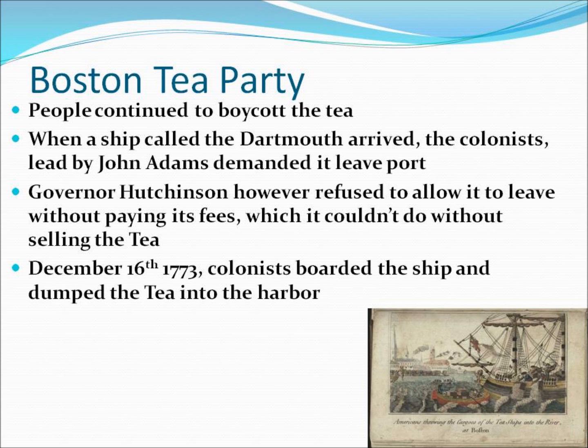Colonists continued to boycott the tea until a ship called the Dartmouth arrived. Colonists led by John Adams demanded that it leave port. Governor Hutchinson, however, refused to allow it to leave without paying its docking fees, which it could not do without selling the tea. The standoff ended on December 16, 1773, when the colonists boarded the ship and dumped the tea into the harbor. This became known as the Boston Tea Party.